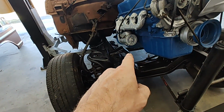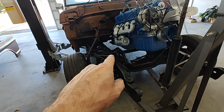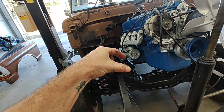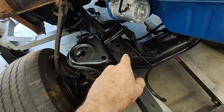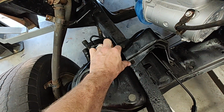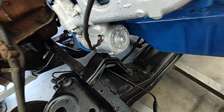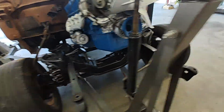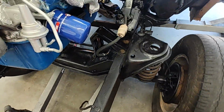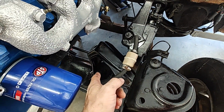The perches that were there for the inline six do not work with those. These are a bit shorter and wider. So what we did was, you can see there's a hole here. We had to slide this whole bracket back to the next set of holes, and everything lined up perfect. There's already holes drilled for it. Those bolts lined right up. This side over here, we actually kept in the same spot. This one went back where the old one was.